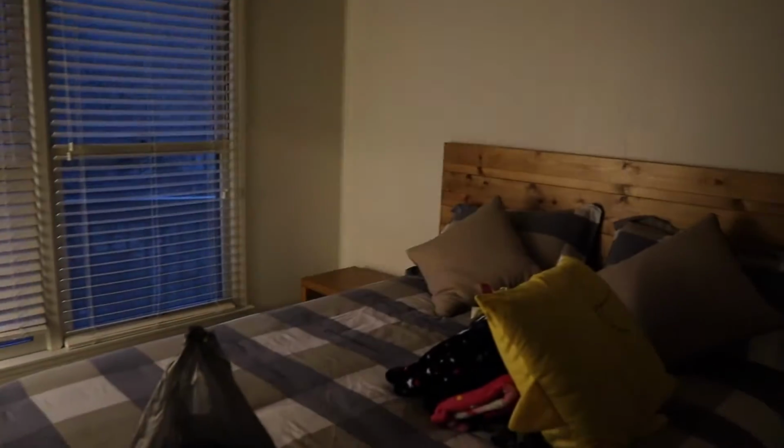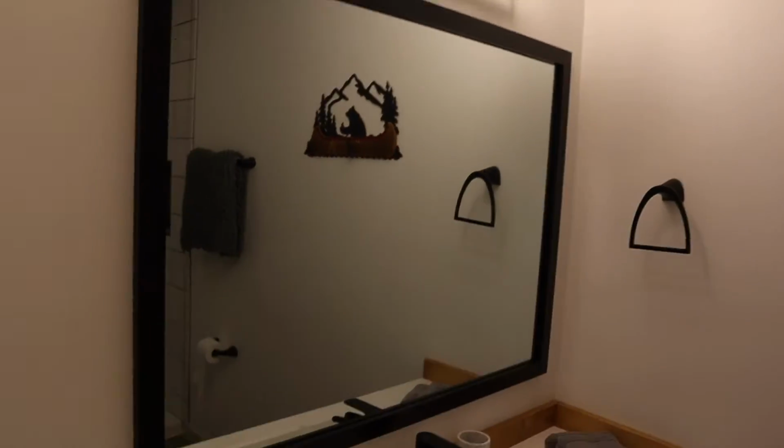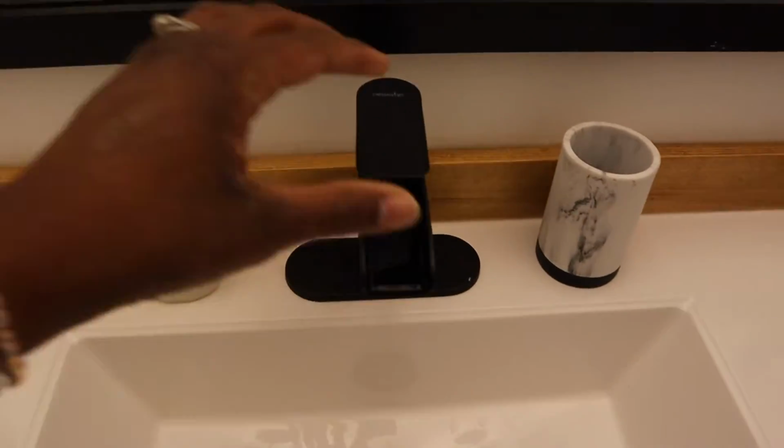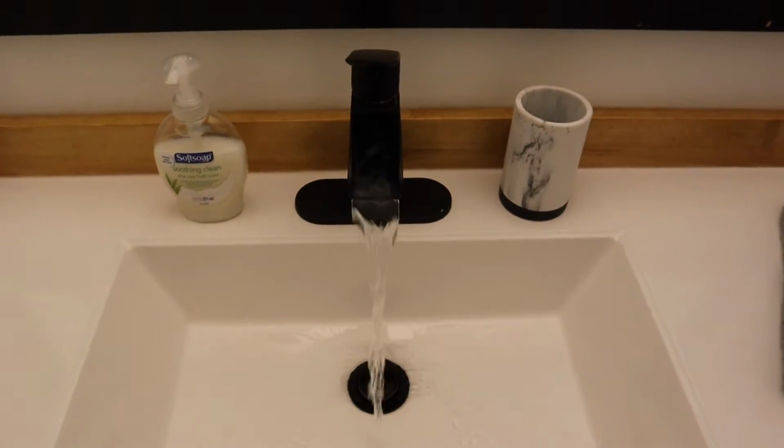Bed. Nice little setup in here. Dressers. Towels folded all nice and neat. Once again, you got your closet. You got a mini closet here. Enter into the bathroom. Honey, look at this. Gorgeous. I love the black and white, honey. It's the black and white for me. Look at the sink. Look at that. I love it.